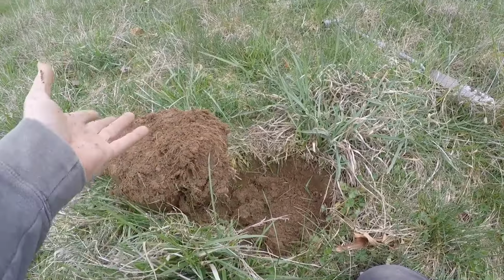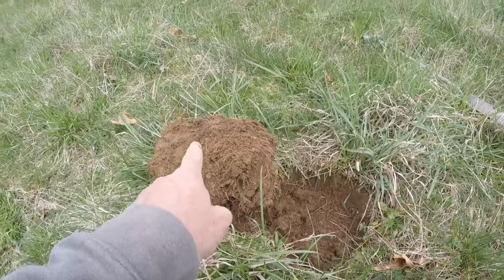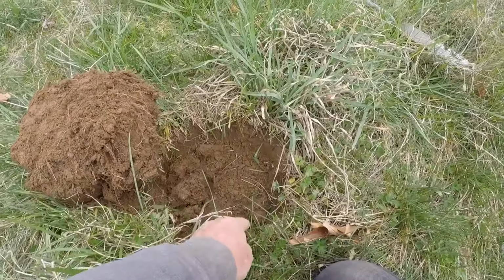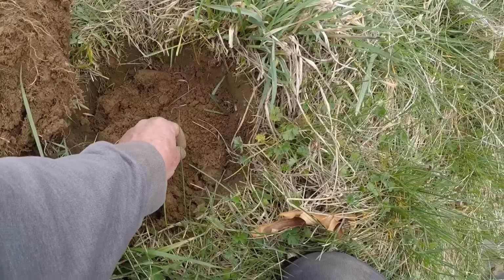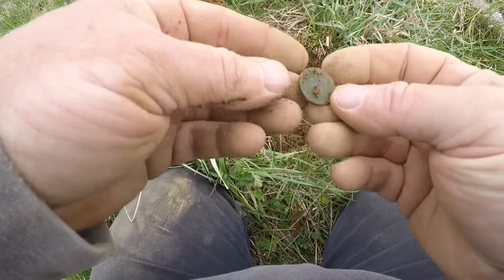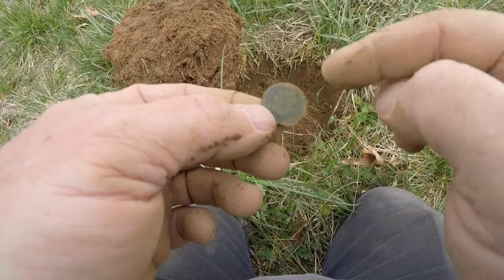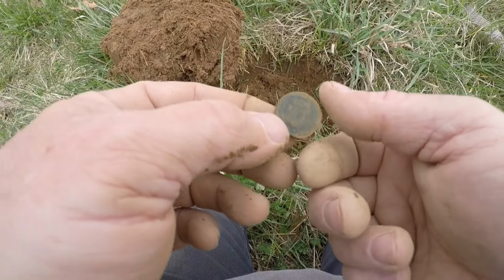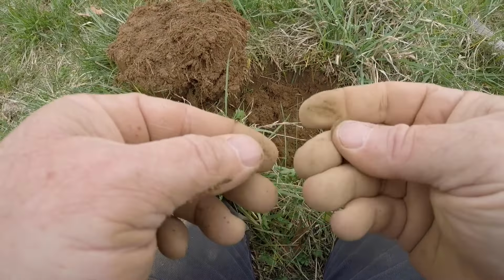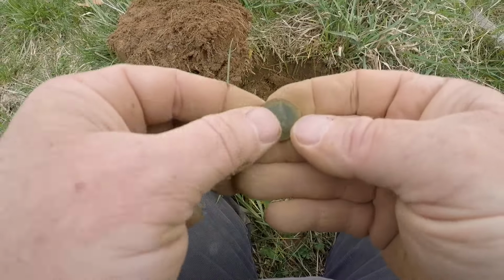I dug a huge plug. I couldn't hear it with my pinpointer anywhere, so I determined it was in the plug. So I cut it in half, let it drop down, and I'm seeing the edge of a green coin right here. What do we have? One cent. From the coloring, I'm hoping this is an Indian head penny. Let's take a look. It is not. It's a wheat penny. That's hilarious.